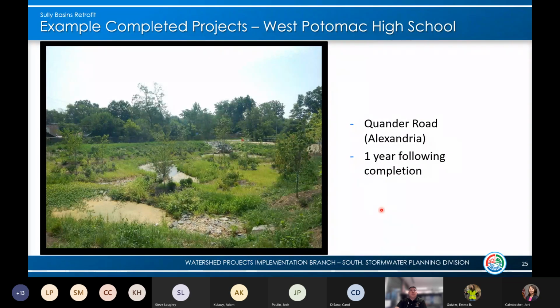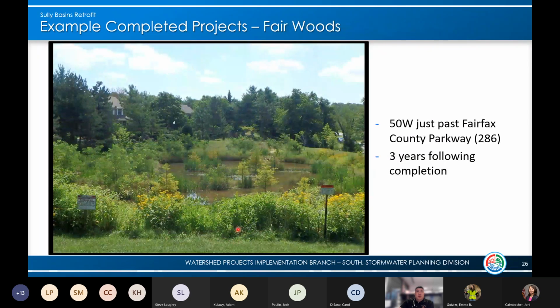One year following completion, this is West Potomac High School in Alexandria. You start to see some vegetation. And then the Fairwoods Basin going 50 west near Fairfax County Parkway, 3 years after completion, fully vegetated.